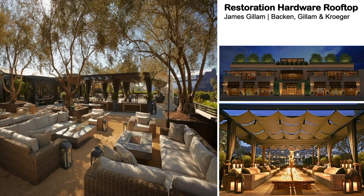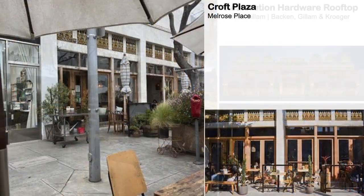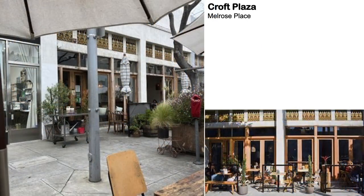We have little intimate spaces too. Croft Plaza off of Melrose Place area is this little pocket space that is a rather nice retreat or sanctuary within the city, quite different in scale than, say, the West Hollywood Gateway, but nonetheless effective. Goes back to that sort of beads on a necklace I was talking about earlier.